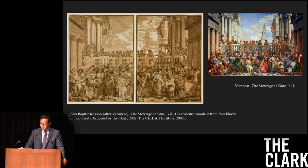But we must not forget that outside central Italy, there still existed robust artistic traditions that continued to inspire new generations of artists. After Titian, the judicious use of color became almost the trademark of Venetian painting. And this can be seen vividly in Paolo Veronese's 1563 Marriage at Cana. Over there, made for the monastery of San Giorgio Maggiore.